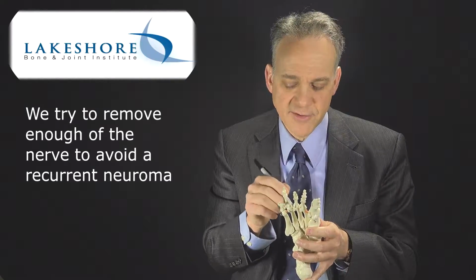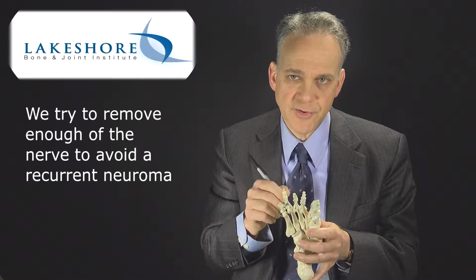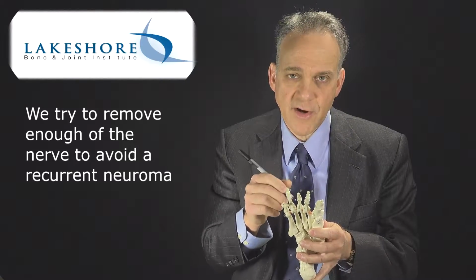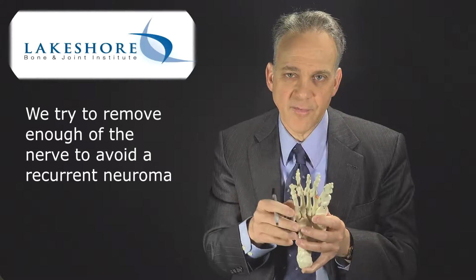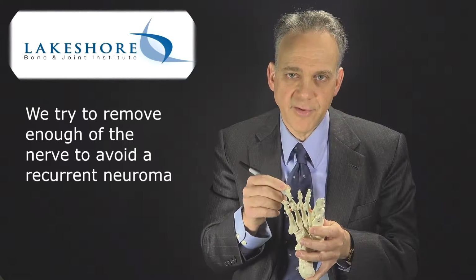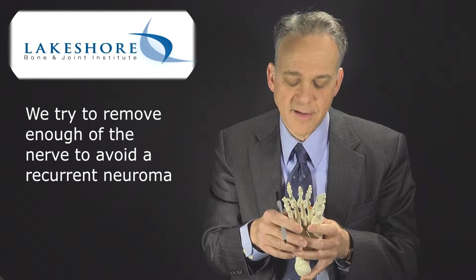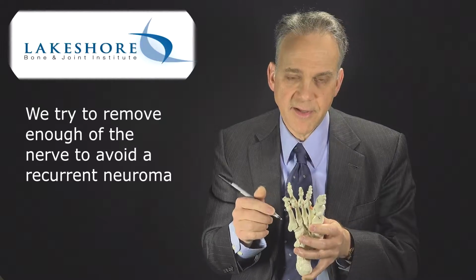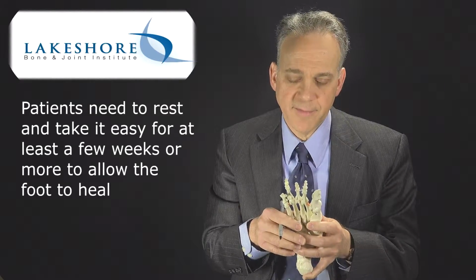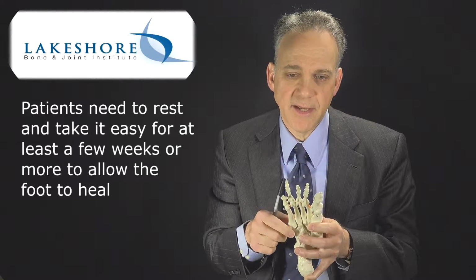When I do the surgery, I try to take out enough of the nerve so that there's no chance or very little chance that the nerve could grow back. Nerves do try to grow back. It has to be taken out appropriately to try to minimize the possibility of the nerve reconnecting and forming another neuroma. The surgeries typically are highly successful and involve a period of rest and bandaging.